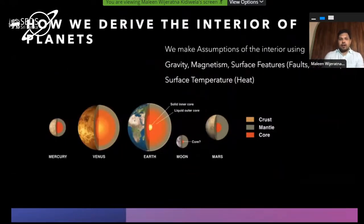And going back to the interior of different planets, we can make assumptions of what the interior looks like just by measuring gravity, magnetism, surface features like faults and volcanism, and surface temperature. By measuring the temperatures existing on the outer crust, you can make assumptions of what the interior is.